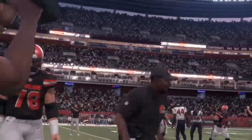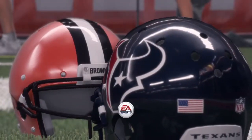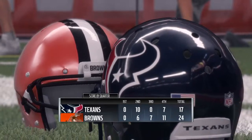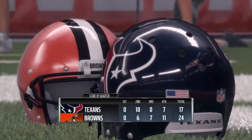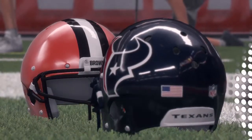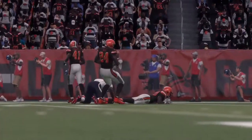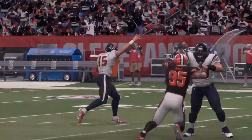So for Cleveland, their playoff chances take an uptick as they move to 7-4. And they will hit the road next week for a date with the Jacksonville Jaguars. Meanwhile, for the Texans, it's starting to look like it won't be their year as they drop to 5-6. And they'll be on the road next week for a matchup with the Carolina Panthers.